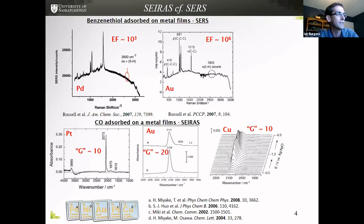So you get G factors of about 10 to 20 for platinum, gold, and copper. And in fact, you can go through the 3D block of transition metals and find papers where very strong ATR SEIRAS enhancements have been reported, and they've been used for electrochemical ATR SEIRAS.